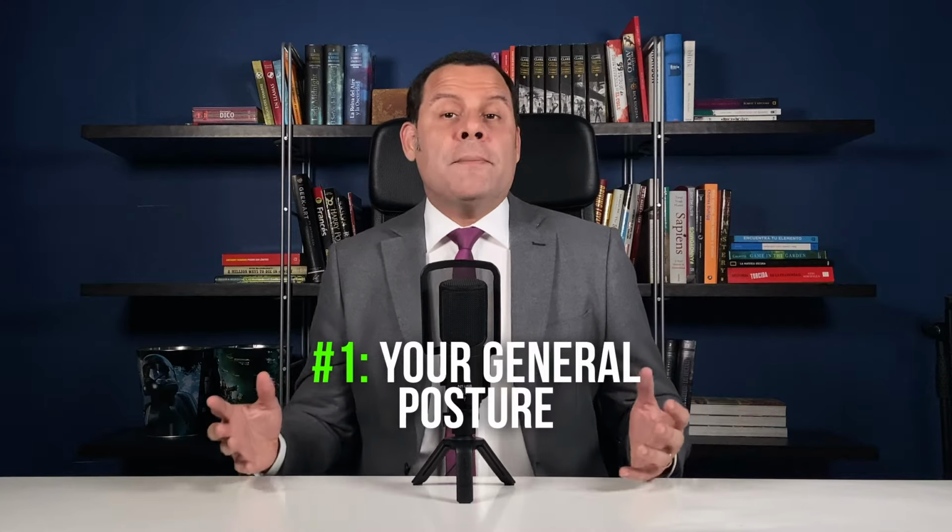Number 1. Your general posture. No matter if you're standing or seated, your body posture is the first clue to reveal your current mood. That's one of the quickest ways to assess someone's feelings in just a couple seconds, thanks to their global body language.